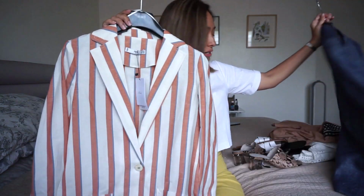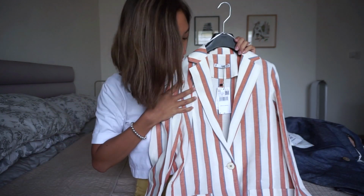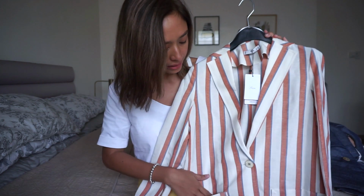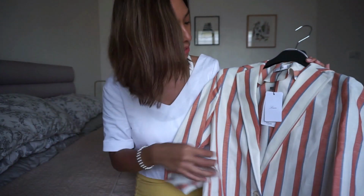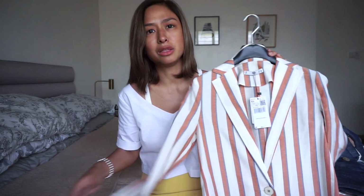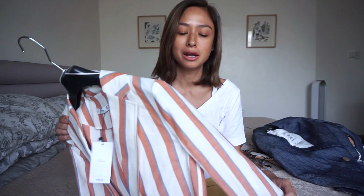And let's go with this first. This one is an extra small. And yeah, I just saw it on the site and I thought, how pretty is this? I mean, it's so summery. I love the print and I love the colors actually. This is made of linen. It says here it's made of linen, and it's very light actually. On the site I thought it was like kind of heavy, but it's light, and this is perfect for summer.